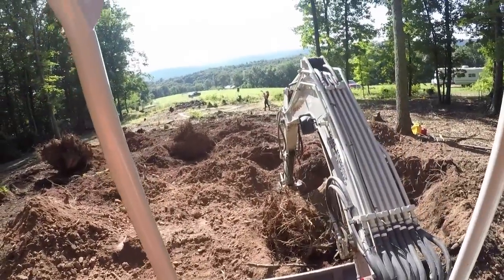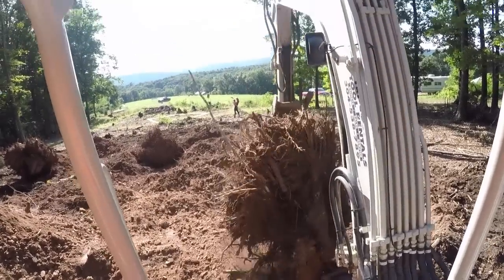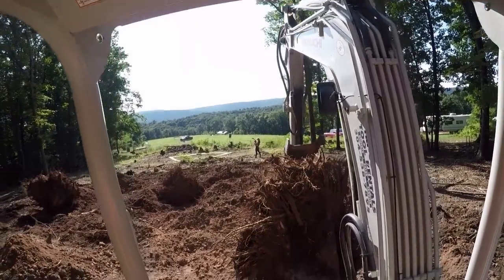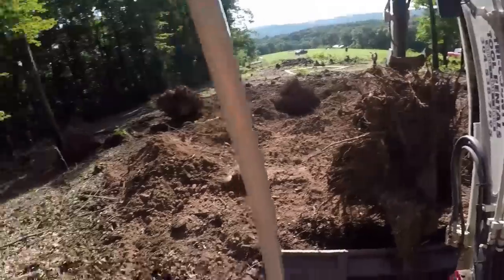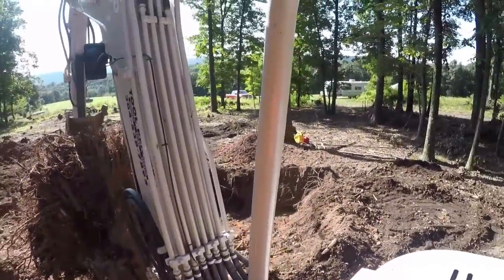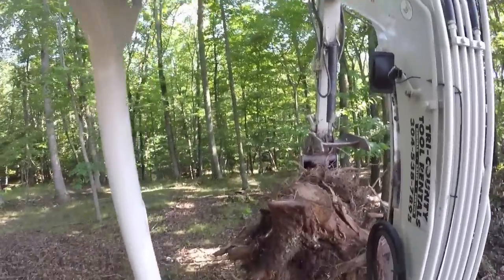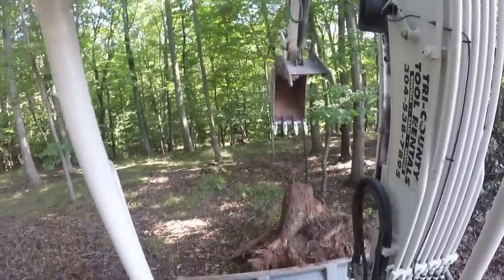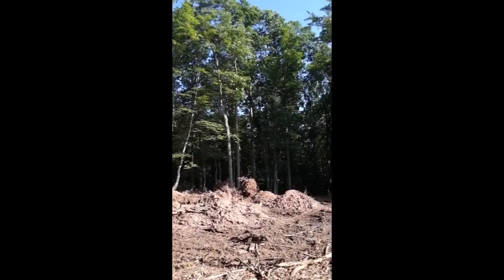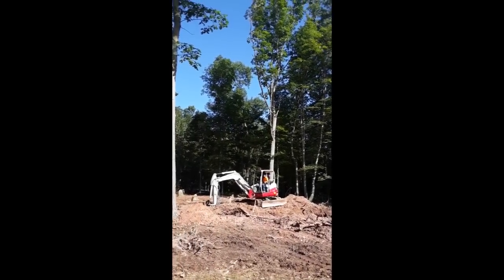Footage of the rigging and pulling of the logs is pretty boring. So I saved you all the snoozer footage and just included some of the stump pickups and the basic idea of how it all went. You can see he's got quite a bit done all down over here. Quite a bit more to go, but he's making awesome progress.